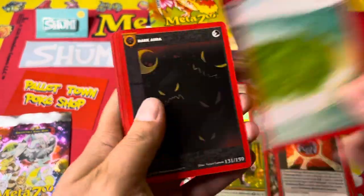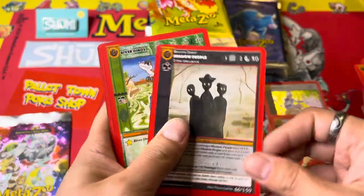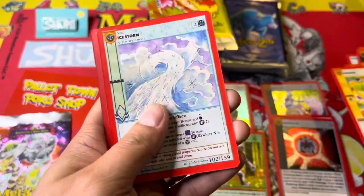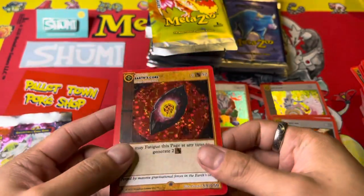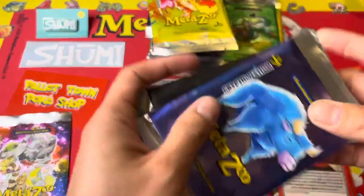Keep going. Alright, we have some island. We have some spooky ghost, fireball, cat, shadows, jumping frog, something transforming, giant banana man, some kind of ice storm, and an earth's core. That's a nice one right there. Alright, let me put them on the side. Alright, let's keep going.